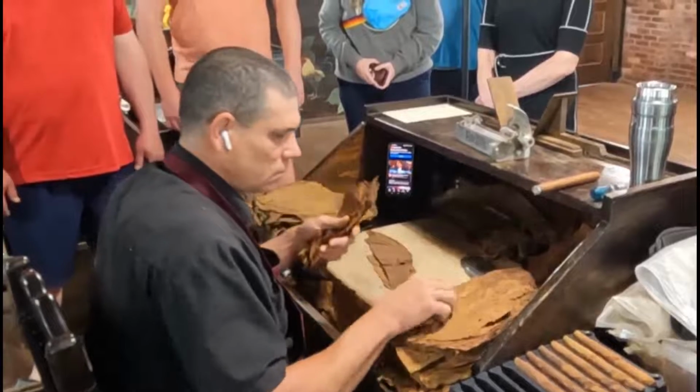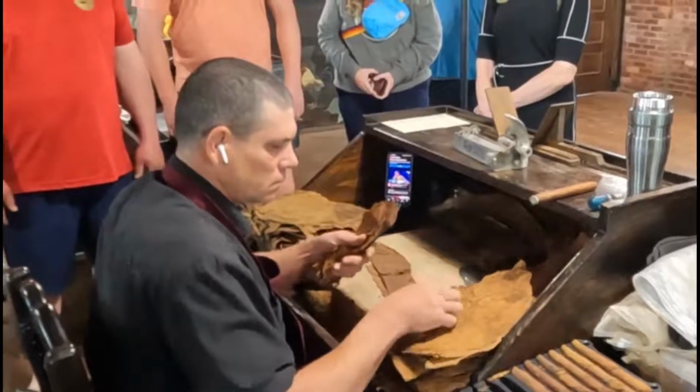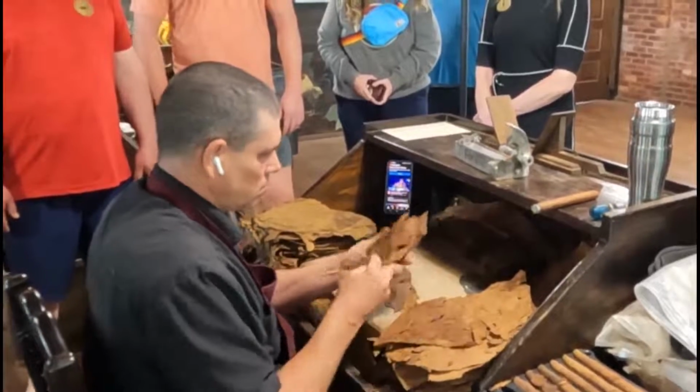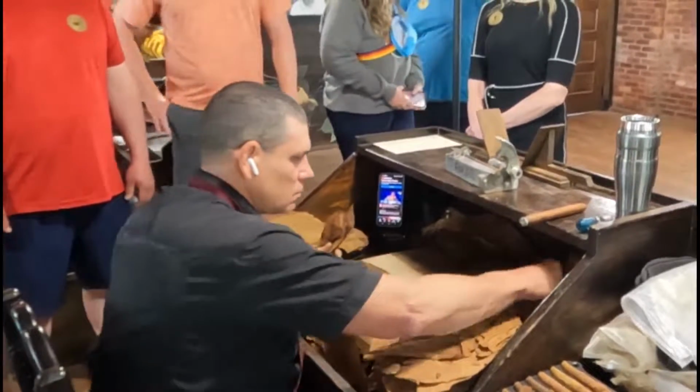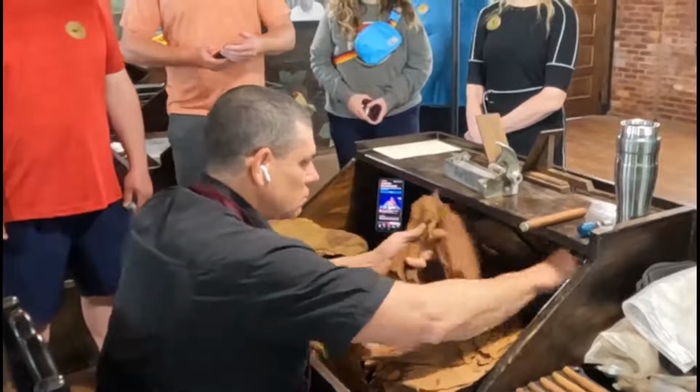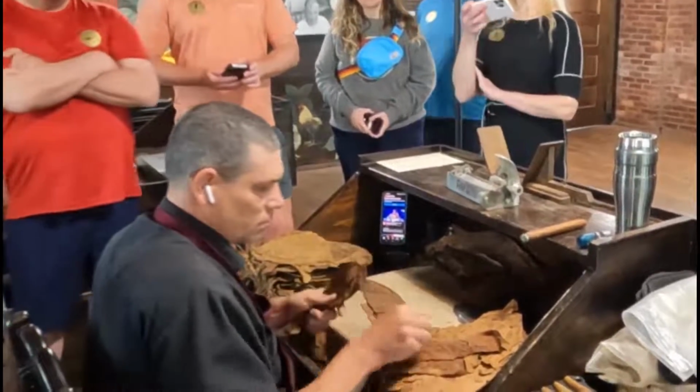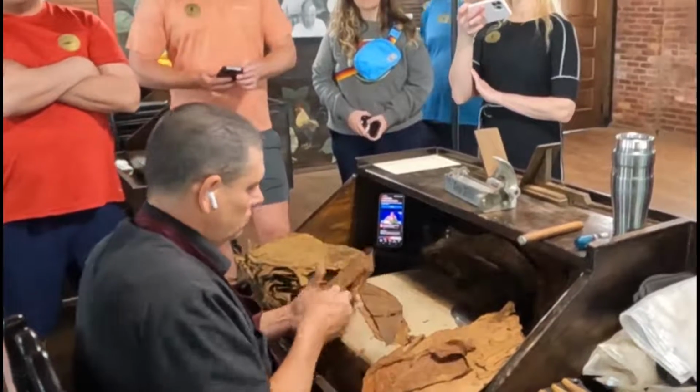And you can see him, when he works with the tobacco, he'll kind of squeeze it, pinch it in his hand. He's looking for dead spots, he's looking for holes to make sure it's the perfect consistency all throughout. And once he's satisfied, he'll roll it up in the binder, he'll press it in this mold in a vise for about an hour or so, and it'll come out looking like a cigar.